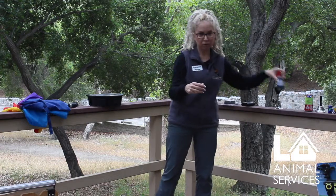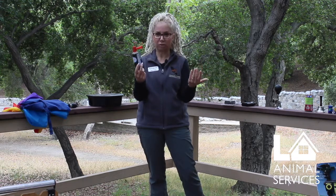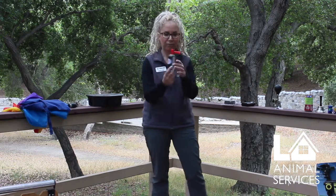Also, at the dollar store, you can find an air horn. This is a great way to deter a coyote from your area, and cheap.